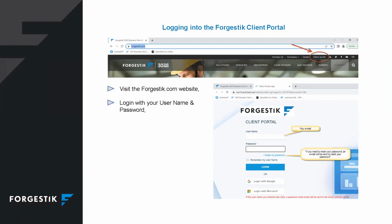There are two different types of access on our portal. We have the manager, or the global access on the portal, which lets you see all of the tickets within the company. And then you have the individual user, which basically is just you see your own tickets.